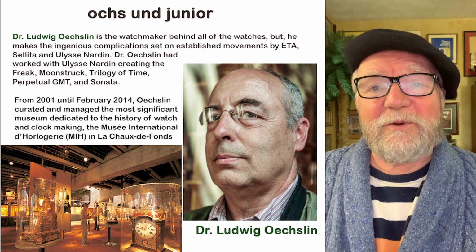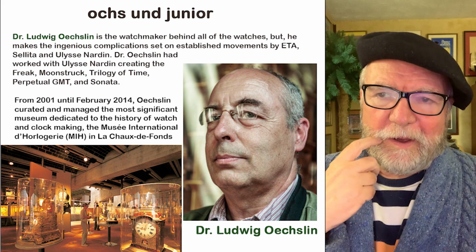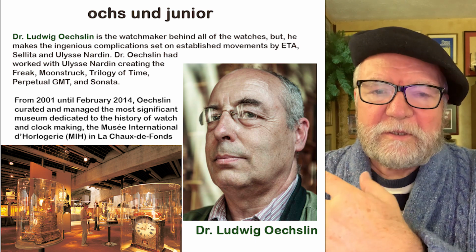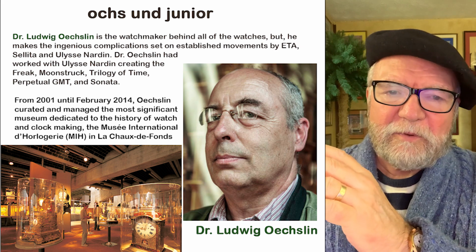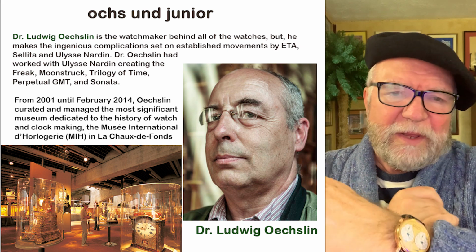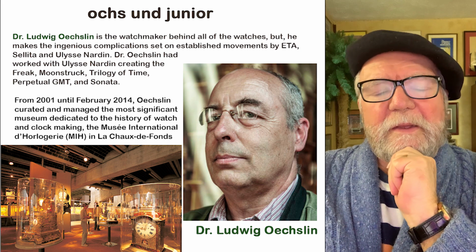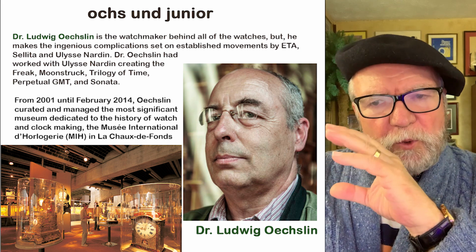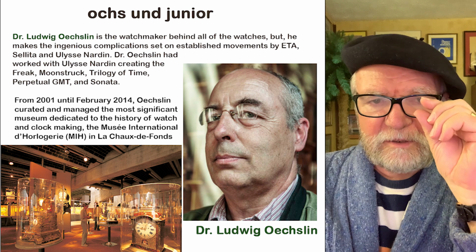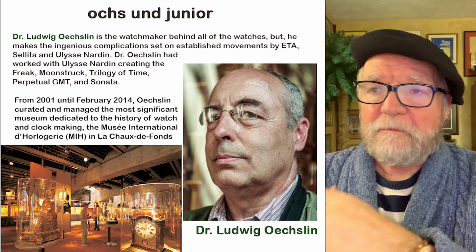Now, in order to understand the essence of the watches that are made, you have to understand two things. First of all, there's a totally different way of viewing time. Your typical watch has 2 or 3 hands on it, and maybe a date window, a few things like this. What Oechslin did was to create a number of watches with little windows. They actually look like little small portholes with the information relative to the position on the watch.